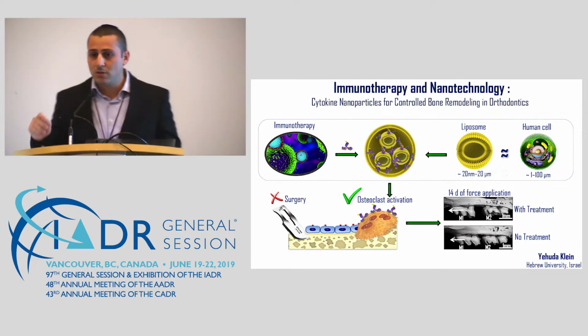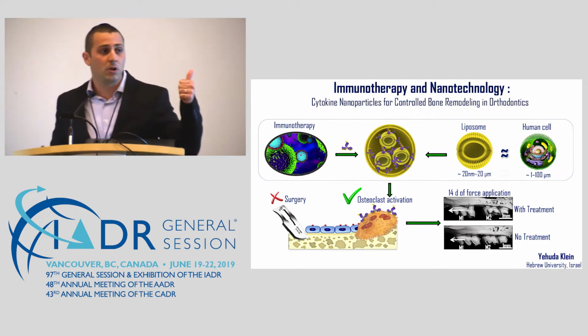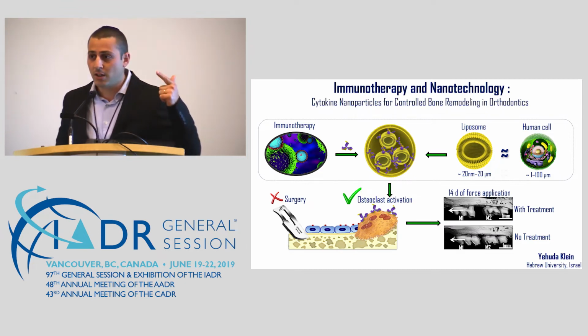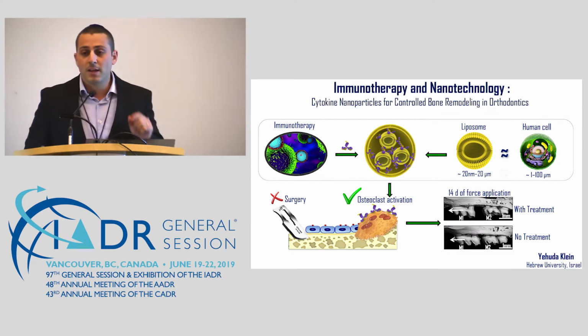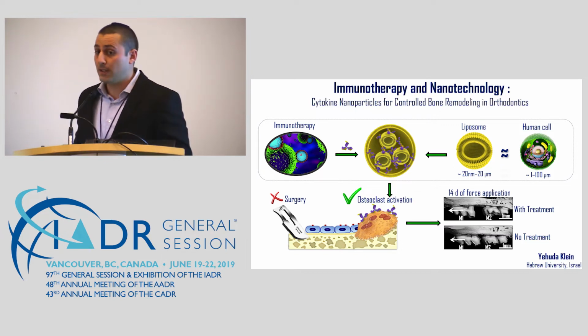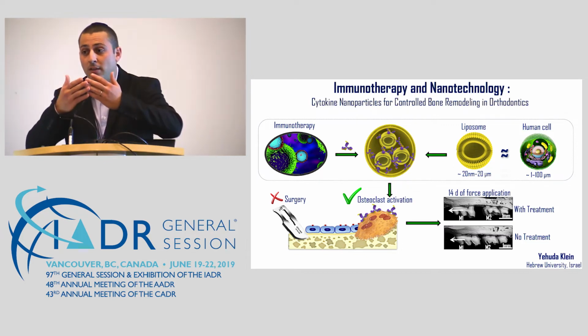However, its use in orthodontics is still limited due to a lack of knowledge of the underlying immunological mechanisms and the rapid flush out of the drug by blood circulation, dictating the need for daily injections. So, in my thesis, we aim to develop a novel sustained-release drug delivery system based on immunotherapy and nanotechnology combined.